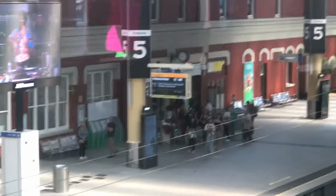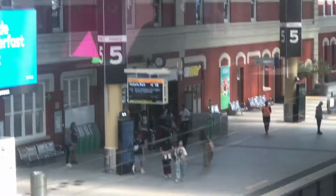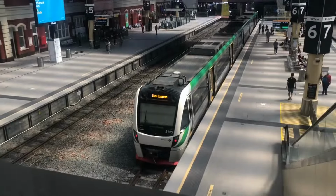Victoria Park VB, 12 minutes, no cars. What the hell? No cars. What is that? Is that B series running on that? Hopefully not, but of course we hope it is, but this is weird.